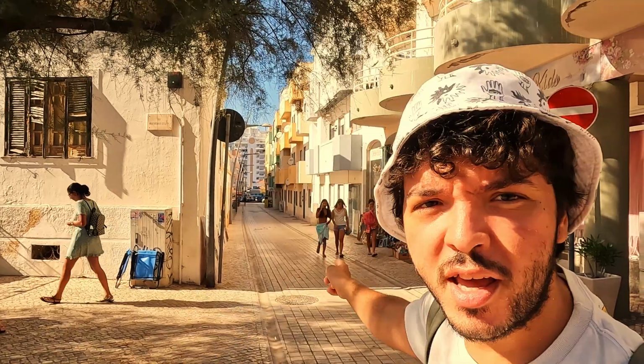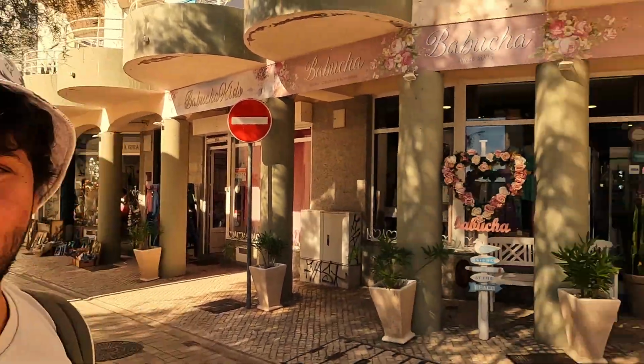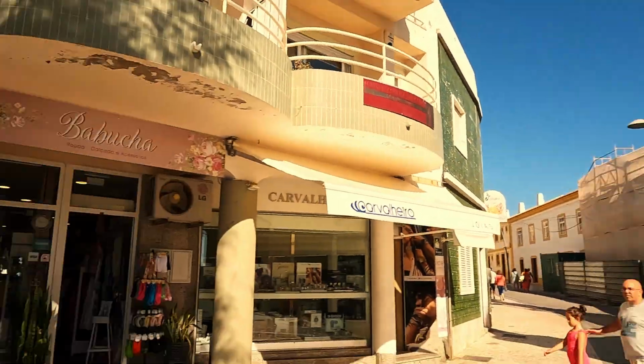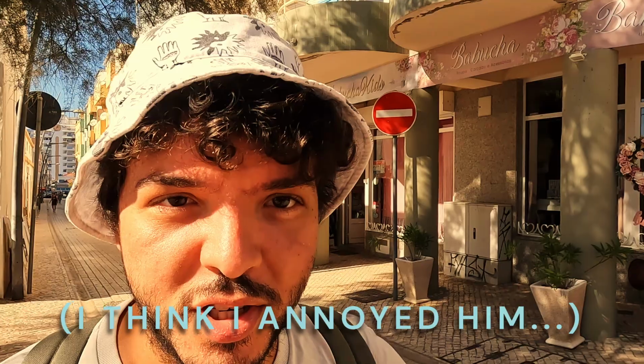Just like any other market in the Algarve, like the one in Corteira or in Albufeira, this one is opened in the morning, located in this street over here, just behind the ice cream shop that we mentioned earlier. Which is behind us.